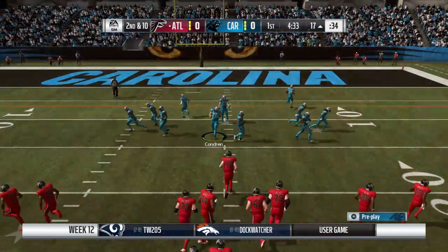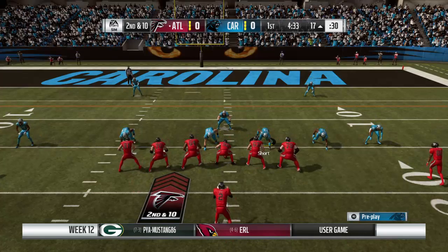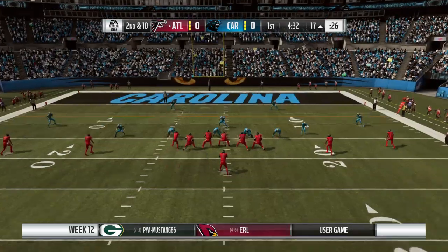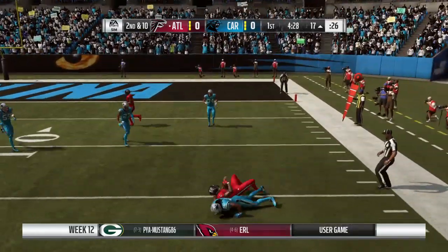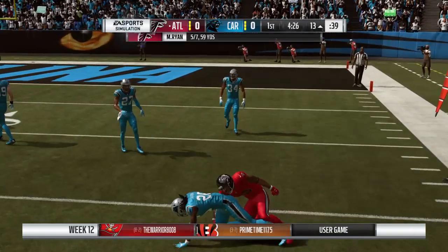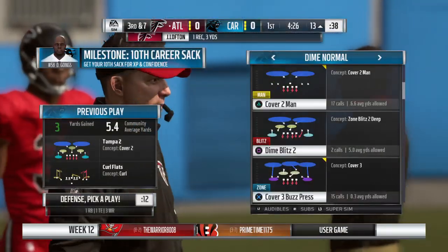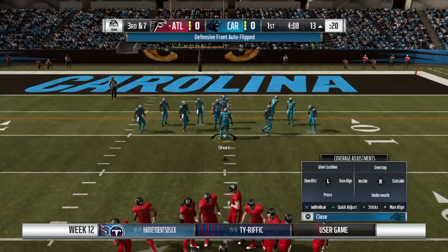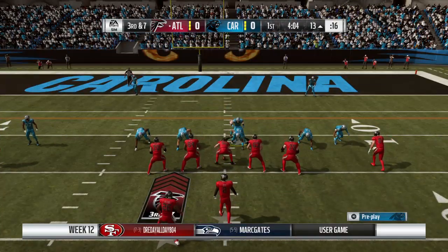So after the incompletion on first, now 2nd and 10. Throwing again. Ryan. And a quick throw here, that's complete. And they'll bring him down at the 13-yard line. Only 3 yards on the catch. It's 3rd down. Play number 9 now on this pretty long opening drive. But this is 3rd down.